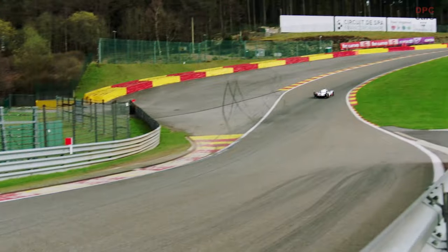Mentally prepared, physically prepared, and just very focused to nail the lap. Eau Rouge minimum speed right now is 303.